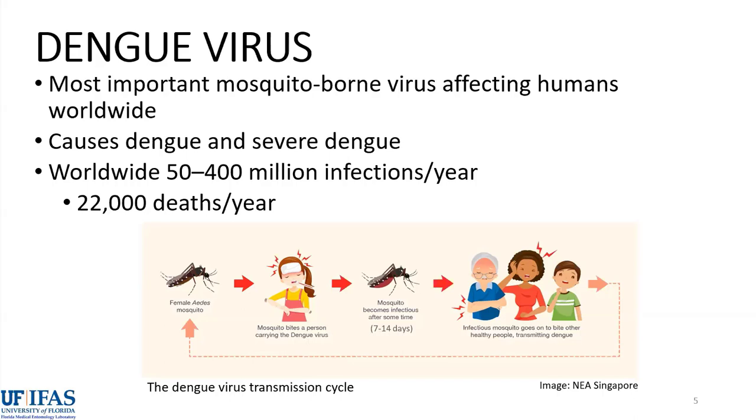Worldwide, there are approximately 50 to 400 million infections per year. That's most likely an underestimation. One recent estimate was actually more than that. And as you can see, due to illnesses caused by this virus, there could be over 20,000 deaths per year. Here you can see the virus transmission cycle. A female bites an infected person, the mosquito becomes infected, and then the mosquito can pass it on to additional people.